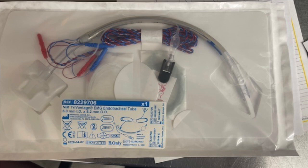Here now you can see a picture of the endotracheal tube. You can see just above the balloon, or the cuff we call it, you can see the little electrical silvery tape. That's the EMG monitor, and there's some wires that come out from that and are plugged in. The endotracheal tube is otherwise exactly like any other endotracheal tube, and that's how we use it.